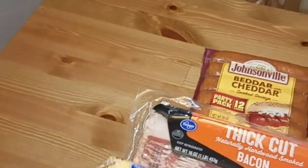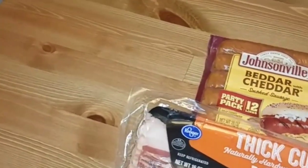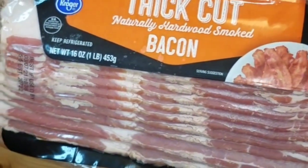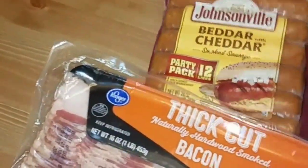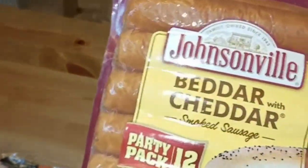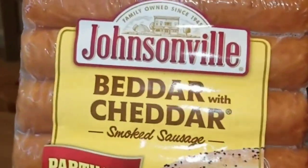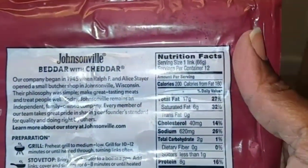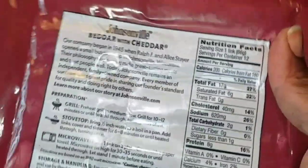I have 2 packs of 73% lean ground beef, a pack of thick cut naturally hardwood smoked bacon, some Johnsonville better with cheddar smoked sausage, which we'll have tonight. These also have a little bit of carbs. Let's see. These sausages have 2 grams of carbs per link, which is not too bad.